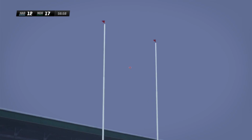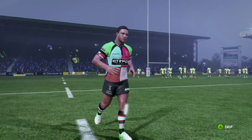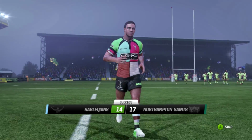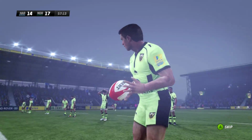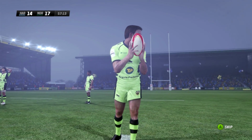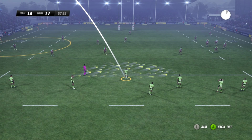Hits it, and it is good. It is 17-14. The Saints lead is slender. Just 3 points. The opening score of penalty to Myler. Well, that is the difference. We're nearing the 60-minute mark. There's still plenty to play for here.